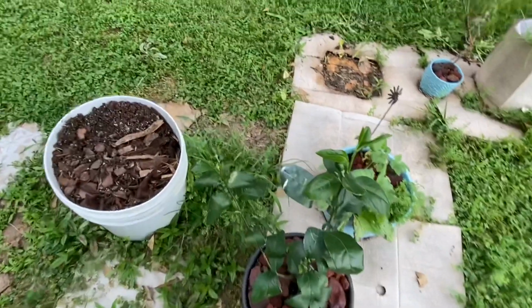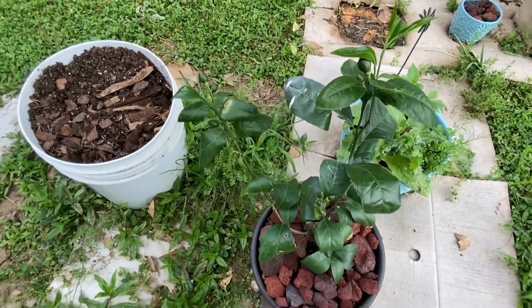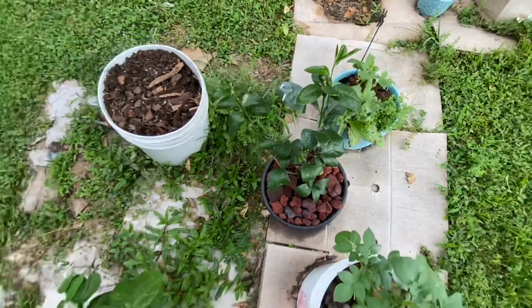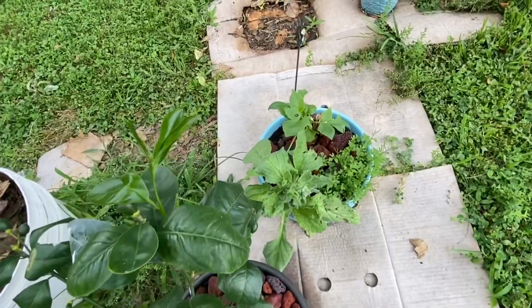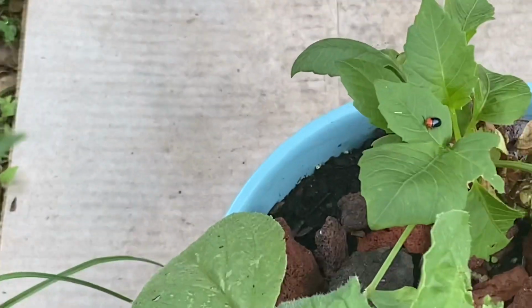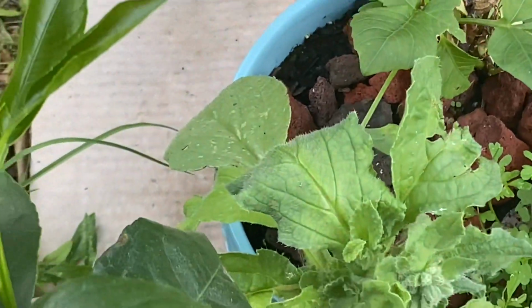It's got a few little ones on it. I don't know whether to take some of those off or not, because it is such a small tree. See, there is another pest. That is not a ladybug, y'all. I think that's a flea beetle.